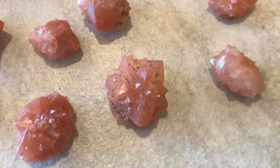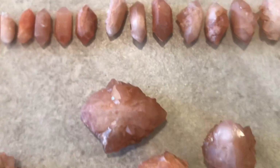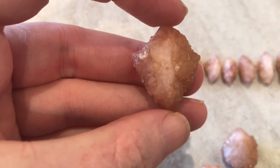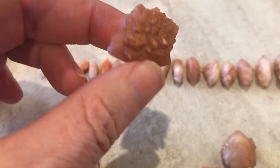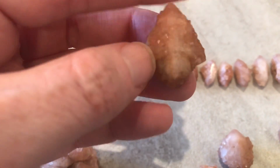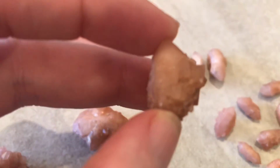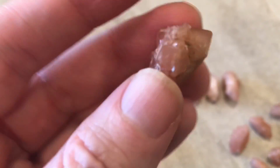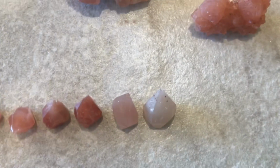And then here's some of the little clusters. And these are neat because often the cluster starts with a large central crystal, like this. And then all the other little crystals grow off of that main one. So that's kind of just an interesting feature on these clusters, where the little crystals growing off the big ones look like little parasitic crystals. Little points growing off the main one. There's some interesting clusters.